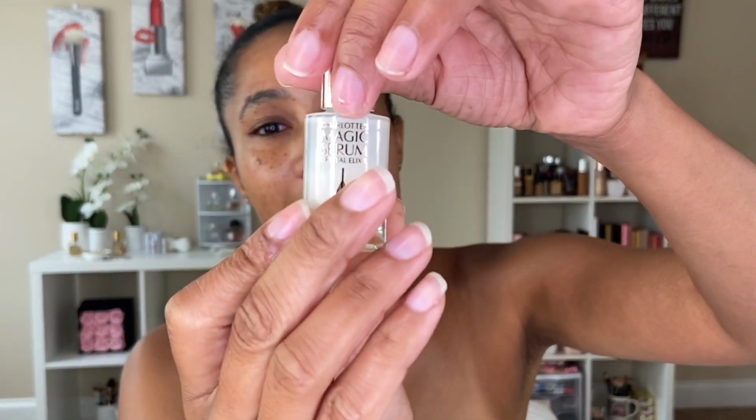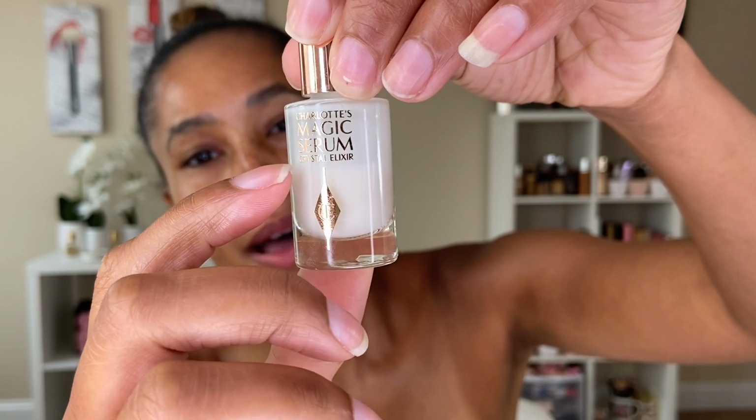So the mini size of this serum retails for $29, and we get 0.27 ounces or 8 milliliters of product. The full size of the product is $80, and you get 1 fluid ounce or 30 milliliters of product. So in theory, getting the mini size is more expensive than getting the larger size, but I've been using this now for about 2 weeks, and I use it sometimes morning and night. I mostly use it in the morning, but sometimes I will use it at night. And I've gone through about halfway through the bottle. I don't know if you all can see that. For me, like I said, I would prefer to save a little money on the front end, try it, know that I like it, and then go in and spend the money.